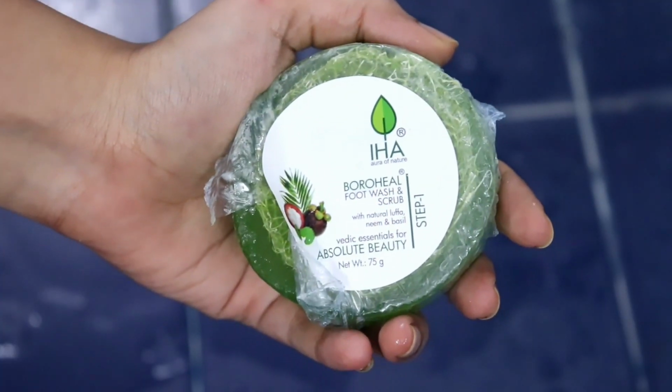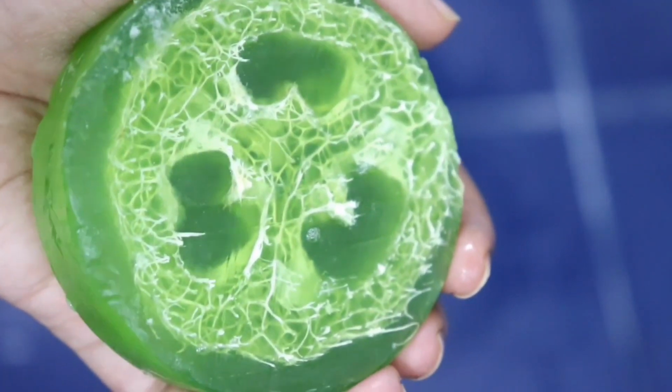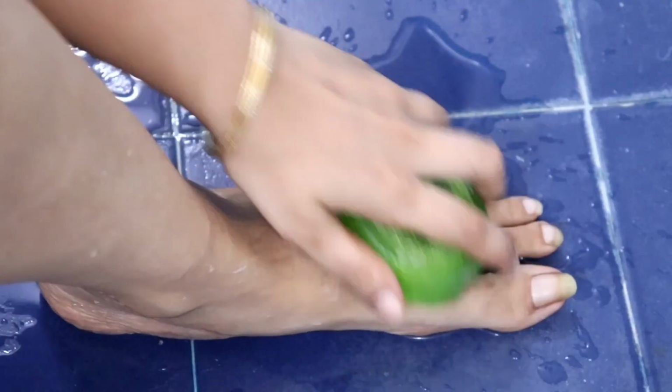I've been using this foot spa kit on both my feet as well as my hands, and it does the job so well. You can't really tell if I got a pedicure done from the salon or if I did it myself. This kit works wonderfully for your feet. The first product in this IHA Boroheal Foot Spa Kit is this 2-in-1 Foot Wash and Scrub.